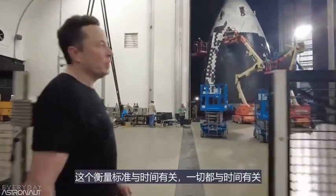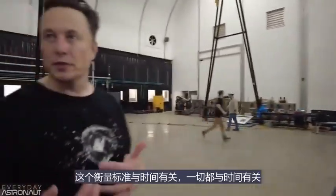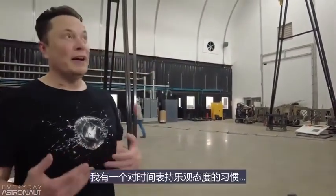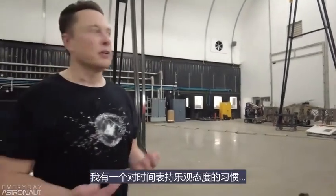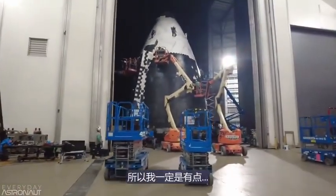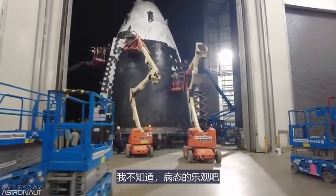Well, this is really all just measured in terms of time. What is the time risk associated with something? The one thing you cannot replace is time. And I do have a habit of being optimistic with schedules. If I wasn't optimistic, I wouldn't be doing the crazy things that I'm doing. So I must be pathologically optimistic, I suppose.